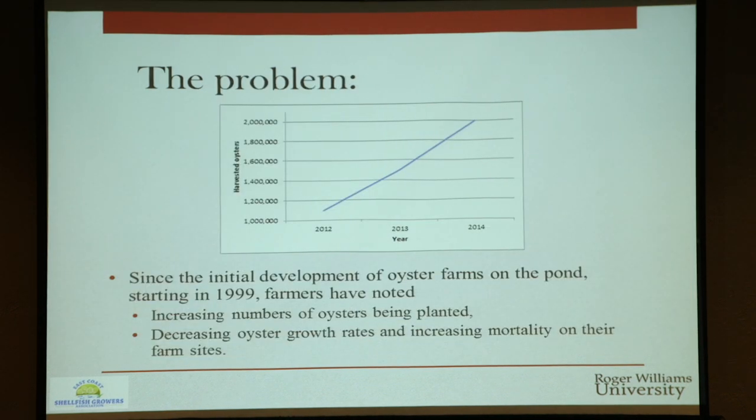Since we've started developing oyster farms in the pond, which started in about 1999, the farmers there have noted that as the number of farms and the size of the farms increased, they're starting to see first a huge increase in numbers. As you can see from this very simple little graph, the number of oysters coming out of the pond doubled in a matter of 2 years, from 1 million to 2 million oysters. And concomitant with that increase has been what they described as a very dramatic decline, both in growth rates and an increase in mortality on their farm sites.